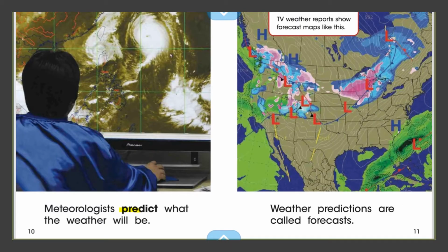Meteorologists predict, another bold word, what the weather will be. They can't say 100% sure, but from the information they have, they make a prediction, just like we do with books. From the information the author gives you, you make a prediction.